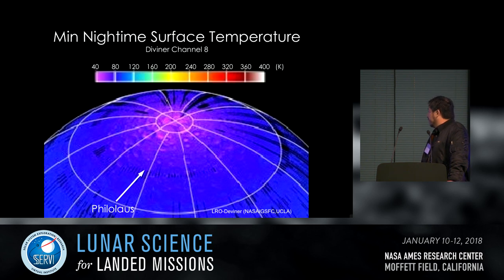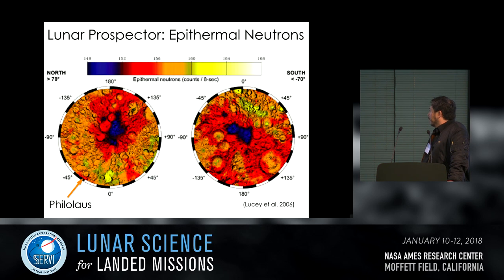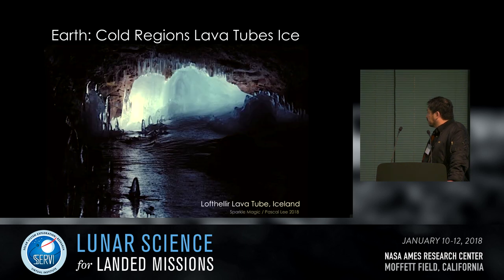Now, the cave itself and the cave surfaces themselves might actually be cooler than that because they will radiate whatever heat they have. And so this might represent an upper limit of the temperature of the cave walls. Neutron spectrometry data don't show any particular abundance of water ice at the scale of Philolaus, but that's not really telling you much. You wouldn't expect a signature at the scale of your lava tube entrance. Even updated data that has refined resolution doesn't really show you much. Okay, so no particular sign that there's water near there.